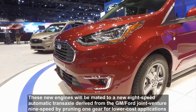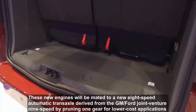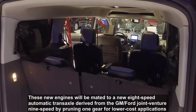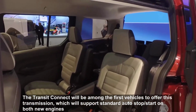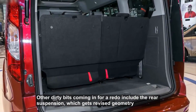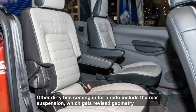These new engines will be mated to a new 8-speed automatic transaxle derived from the GM-Ford joint venture 9-speed by pruning one gear for lower-cost applications. The Transit Connect will be among the first vehicles to offer this transmission, which will support standard auto-stop-start on both new engines. Other dirty bits coming in for hero include the rear suspension, which gets revised geometry.